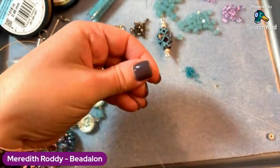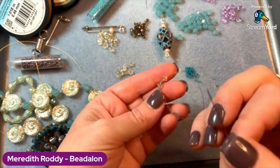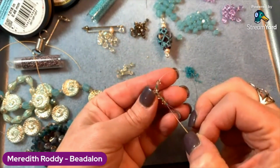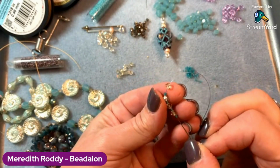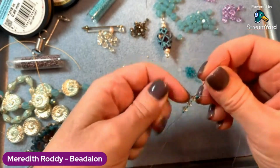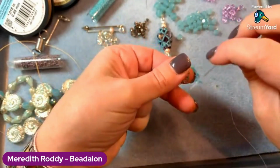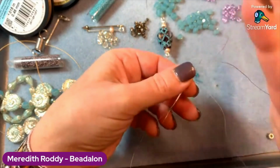And you can do this with other kinds of beads too. It doesn't necessarily have to be bicones. I've done this with rounds. I've done it with rondelles. And I've even started this with 3mm beads as well. So very versatile. And it just creates all kinds of different patterns, different looks, right?